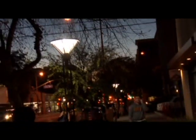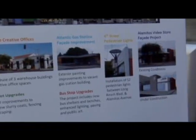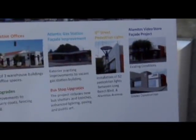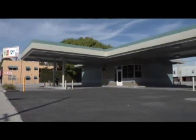Now, I know 52 new streetlights were just put in. What other improvements have been made recently? Down along Alamitos, or at Alamitos and 4th Street, we are in the process of completing a new facade project on one of our local markets. We've also completed another facade project on Atlantic. It was a vacant gas station that the landlord was having a problem getting a tenant for, and it started to fall into disrepair. So we went ahead and we provided paint. We painted the new store and it painted the vacant building.